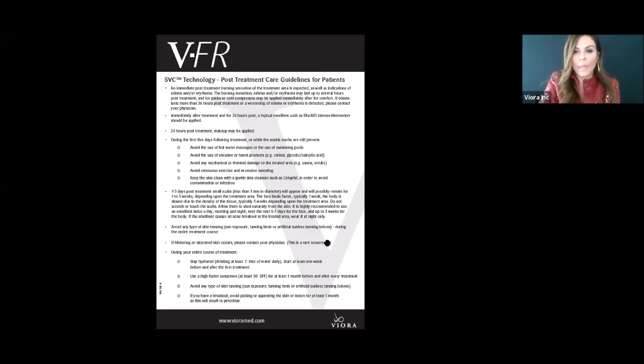There we go. Okay. So this is just a better sheet to show you because it really walks through all of the important things, which are so important. Like I said, most adverse reactions come from people not taking care of their skin after. And with this handpiece, it's so imperative.